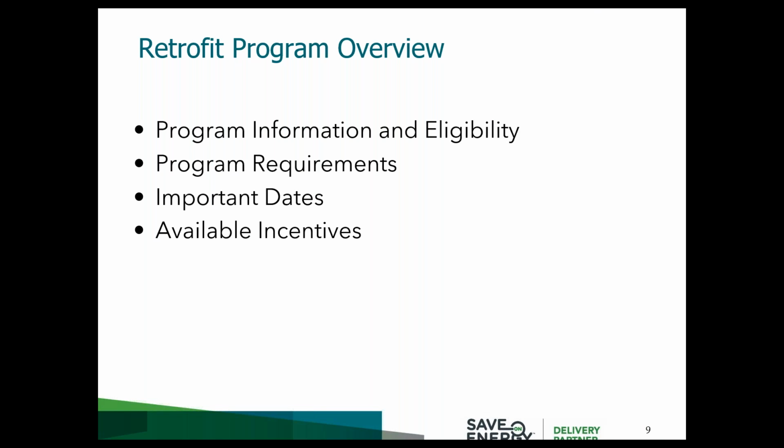If you are considering a project at your facility, we encourage you to take advantage of the support available. Some of you in attendance today may already be familiar with the retrofit program. However, for those of you who are not, I will provide important information regarding the program, including eligibility, program requirements, timing, and available incentives for the agricultural sector.